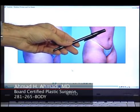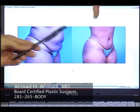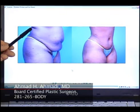Correct, yes. But again, what you want to look at is how flat the upper abdomen is. How natural the lower abdomen is. It's not pulled too tight. Now, the thing right here, there was a little fold right there. That's gone. You lipoed way up into the back? All the way up to the armpits, and all the way around to the back, and all the way down to the upper thigh. You have to address the trunk in one shot.